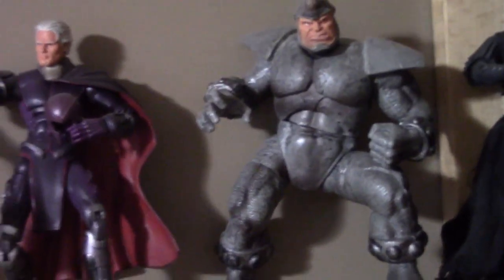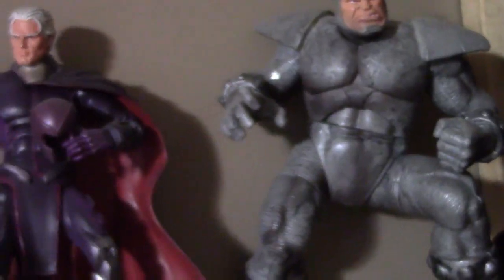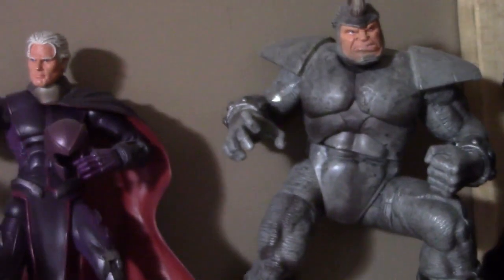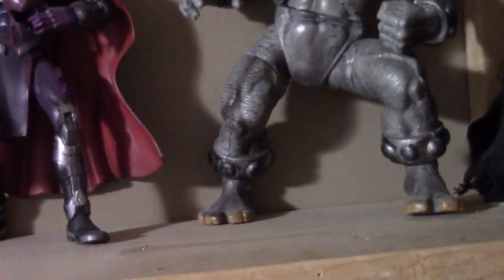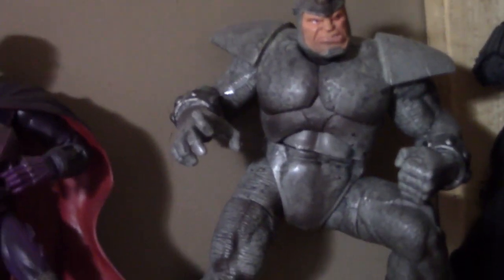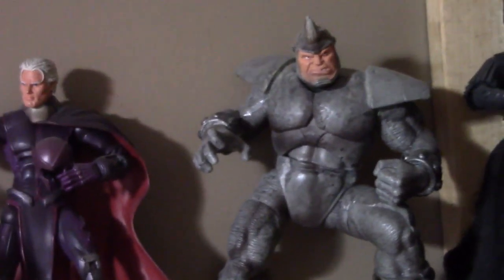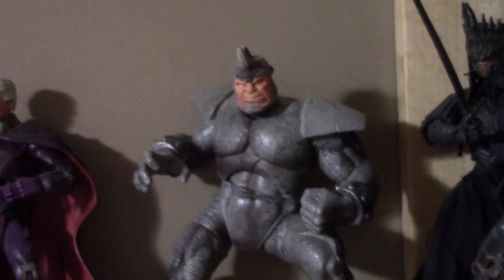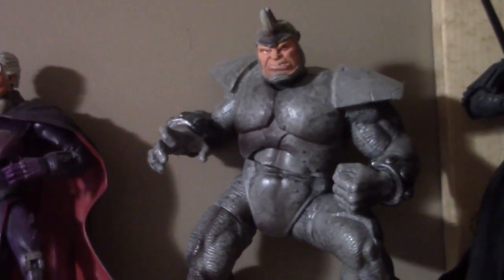And last and probably least of my Marvel Legends collection is the Rhino. I don't even remember where I got this guy from. I don't even know if he's an official Marvel Legends figure. He's not as poseable as some of the others, but he's basically a dude in a rhino suit. He's super strong. He can smash his way through walls and things like that. He's kind of dumb, but he was always a good Spider-Man villain.